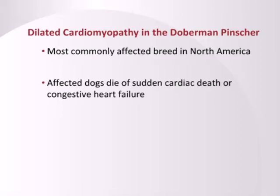What is important about this disease when it comes to the dog is that it is different in every breed of dog. So if you have a friend who has Great Danes and they also get dilated cardiomyopathy, or St. Bernards, this is not the same disease. Dilated cardiomyopathy in the Doberman Pinscher is a very unique disease specific to this breed.